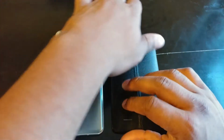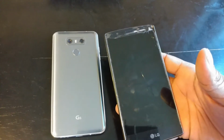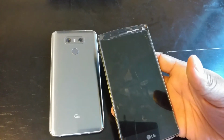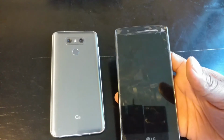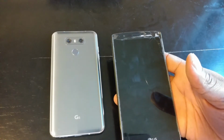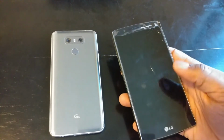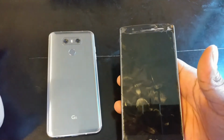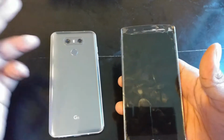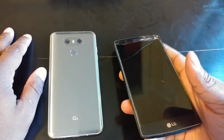So the LG G4 came out in 2015, the era in which the Snapdragon 810 totally marred HTC and LG. LG with the LG G Flex 2, HTC with the HTC One M9. So what happened later that year? LG came out with the LG G4. And what did they do?